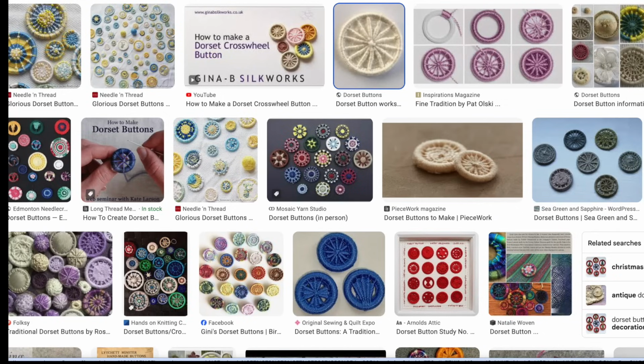Death head buttons are just one type of thread button. Another popular type was the Dorset button, and those are made with a ring rather than a disc, and they produce a result that looks like a wheel. There's lots of different types of thread buttons. They're a fascinating thing to look into.